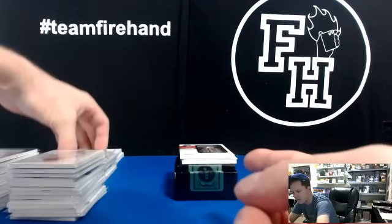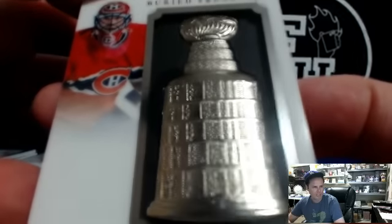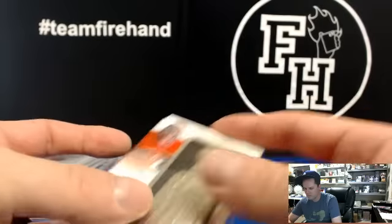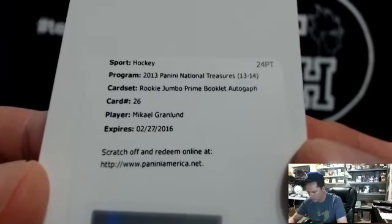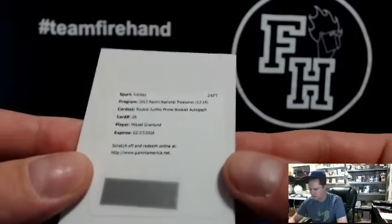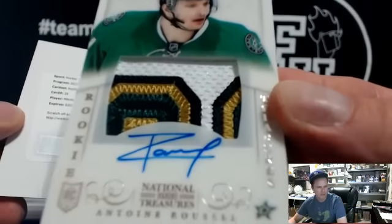All right, guys. How many cards are left here? Three. You got a, this thing right here, then a redemption, and then another thing. Number to 50, Buried Treasure, Patrick Waugh for the Canadiens. Jungle Carp. I'm going to pick up the last two cards together. We got Mikael Granlund, Rookie Jumbo Booklet Autograph, Prime Booklet. Granlund. I got this one the other night. Which Mikael that is.